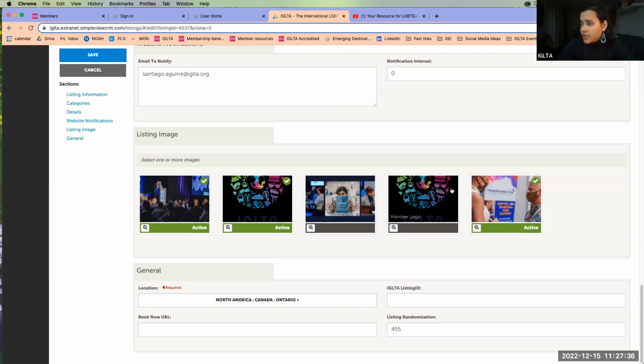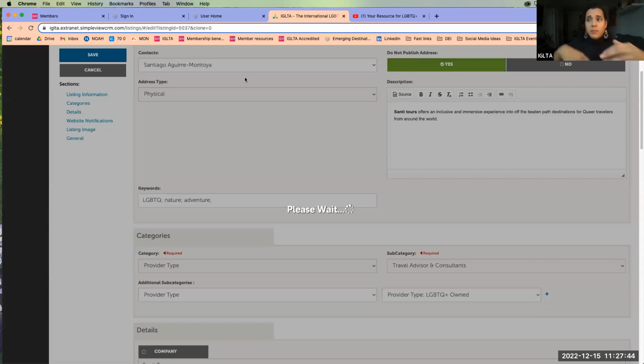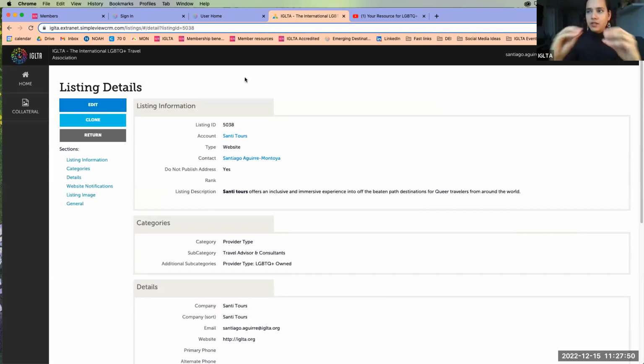But if you want to double check, you can always go back and check all the images that you want displayed on your listing, and then click save. Every time you click save, you are submitting for publishing. That doesn't mean that we're getting a bunch of notifications. We're going to get one notification that basically indicates that a listing has been updated, and we can go in and approve that update for you.